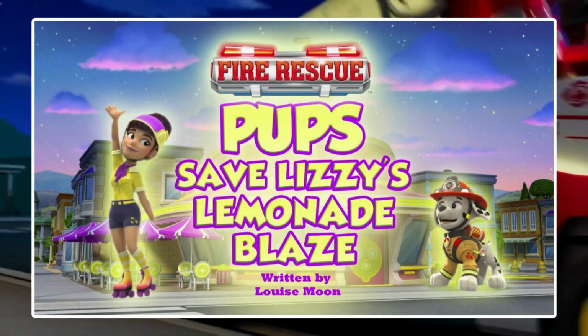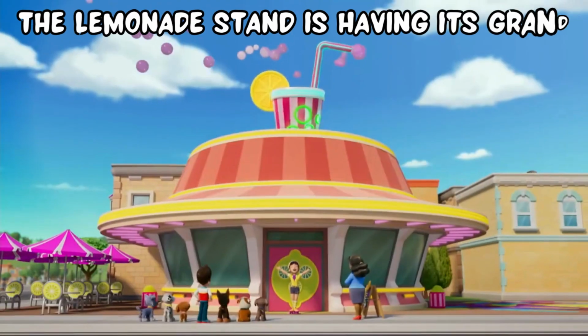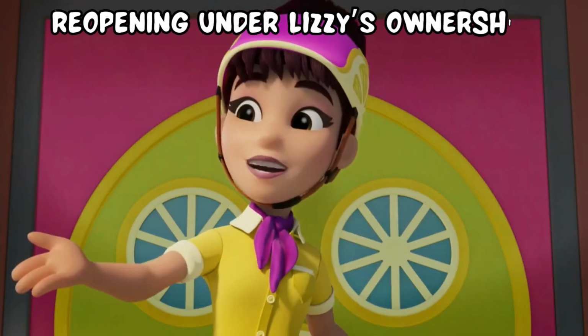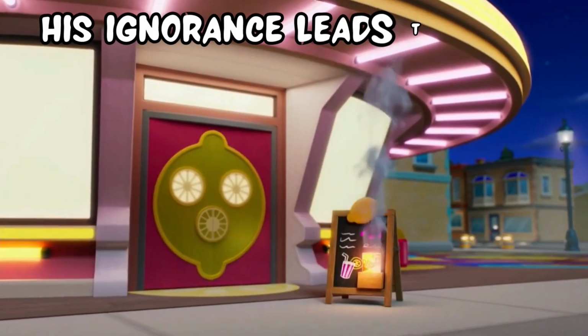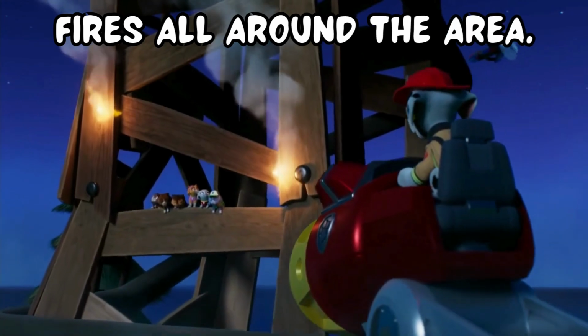Next, Pup Save Lizzie's Lemonade Blaze. The lemonade stand is having its grand reopening under Lizzie's ownership. But when Mayor Humdinger steals the cup, his ignorance leads to many fires all around the area.